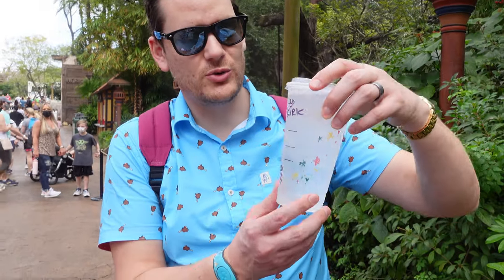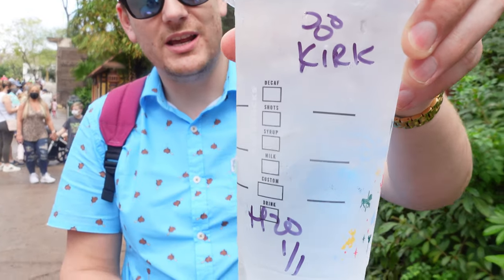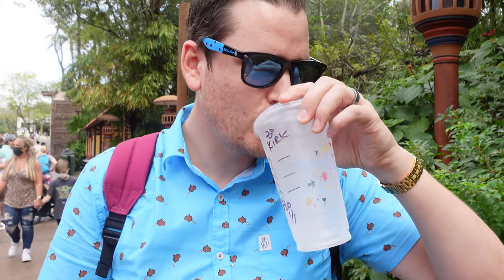Okay, so here at Starbucks or Creature Comforts, they actually spelled my name right and put a little hidden Mickey on my water. Don't pay for water in the parks, always ask for water, and Starbucks water is some of the best because it's filtered.